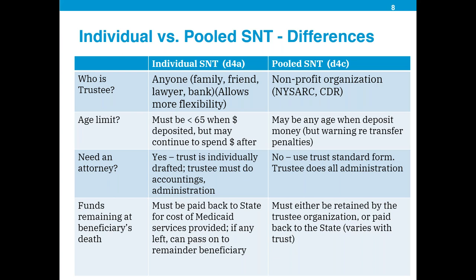Examples are NYSARC or the Center for Disability Rights, but there are many more. And there are lists of pool trusts. Links will be in a later slide. There's probably 20 or 30 pool trusts. So you have a little less flexibility. They're not going to go shopping with you for the coat. You have to submit an expenditure request to them, or sometimes they will reimburse.